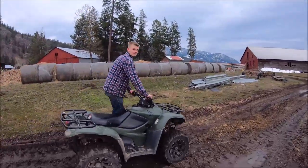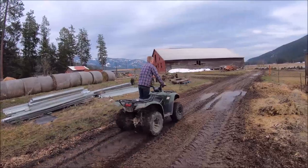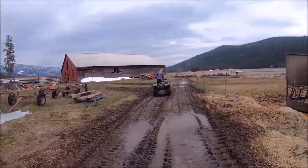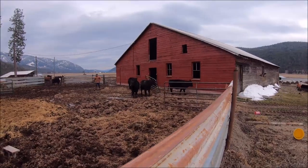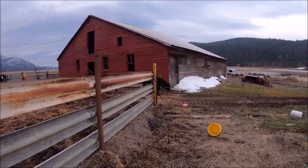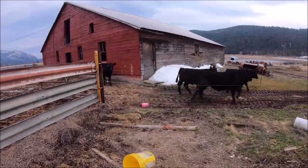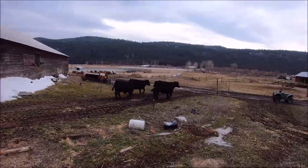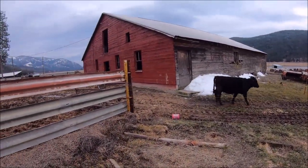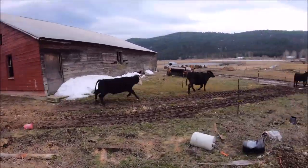Bryce thinks he's cool because he's riding a four-wheeler, side saddle style. Trying to do a little peel out. Here comes the wild one. Woohoo!